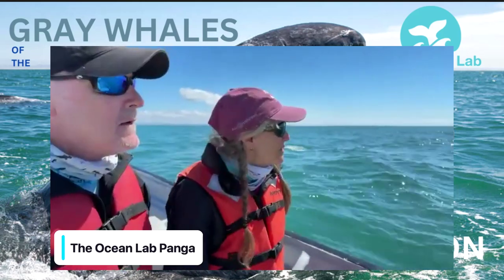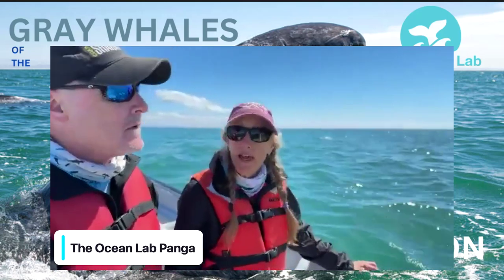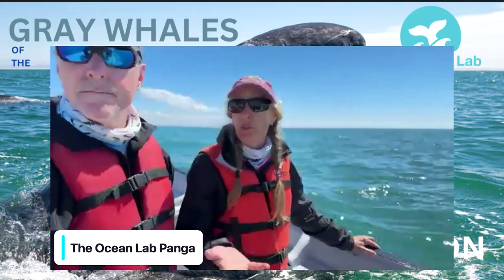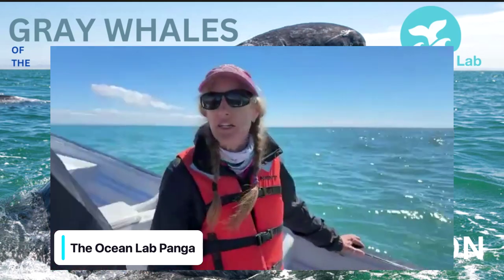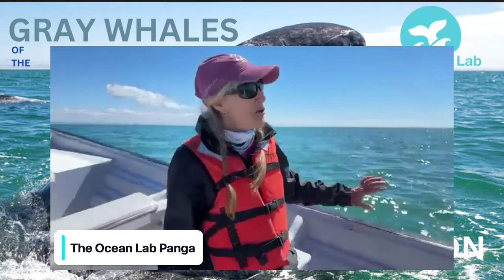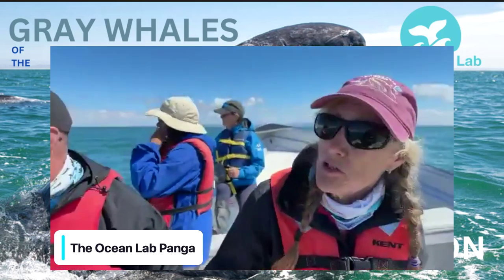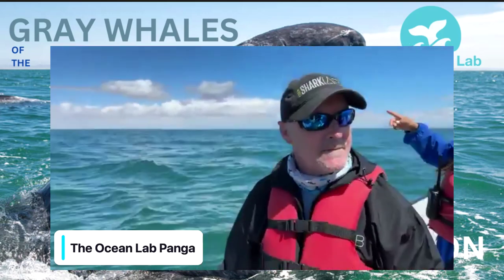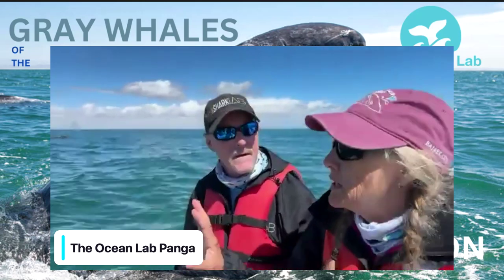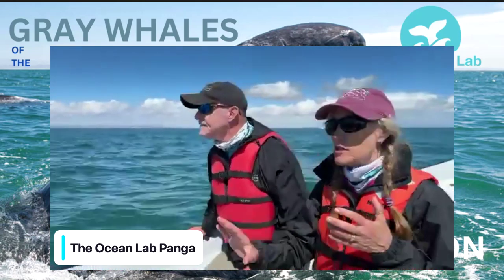Pregnant females come and go to the back parts of the lagoon, which are more shallow and warmer and have a higher salinity, so that the babies, when they're born, have an easier time getting to the surface. They're in the back part of the lagoons giving birth, and then they'll slowly make their way towards the entrance to the lagoon because they're teaching the babies how to swim and getting them strong, having them move against the current.